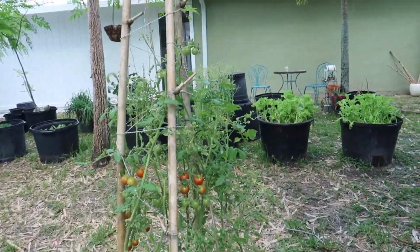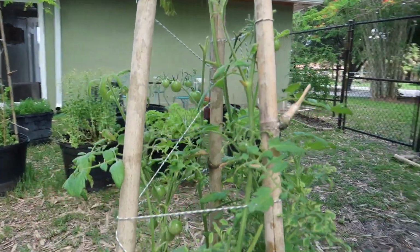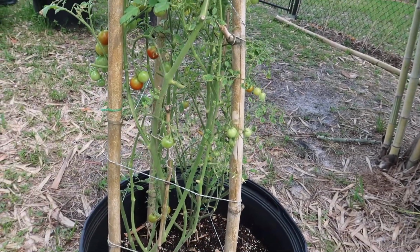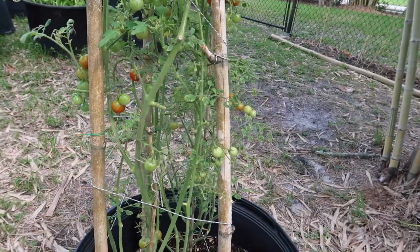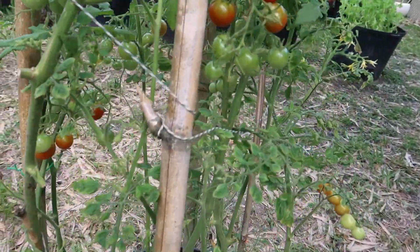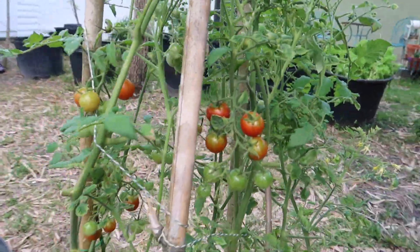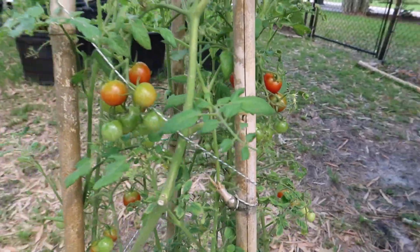Here are the tomato plants, and you can see how much different they look from last week. I really went through and trimmed them up, which is nice because you come out, you get your hands on your stuff, you find the insects and the worms and the caterpillars, and then this makes it a lot easier to see them. So yeah, it looks like I'll have lots of cherry tomatoes for tonight.